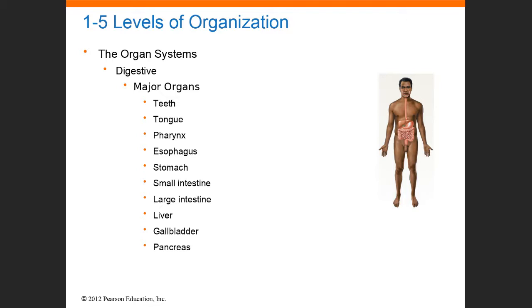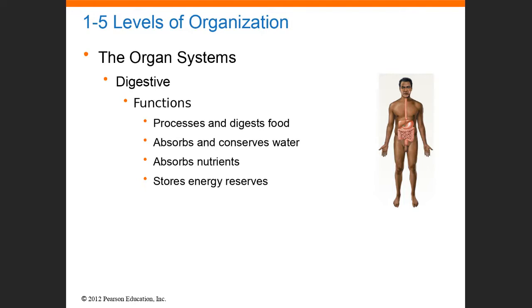We know a lot of eating disorders don't start in the mouth. Those too start in the brain. So digestion allows us to process and break down food. It allows us to absorb and save water, to bring in nutrients, vitamins, and minerals, and allows us to store energy reserves.